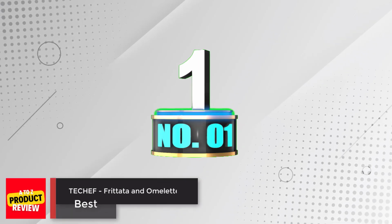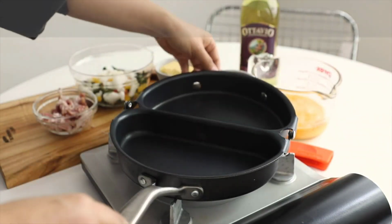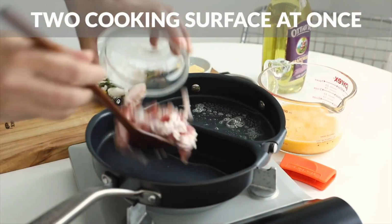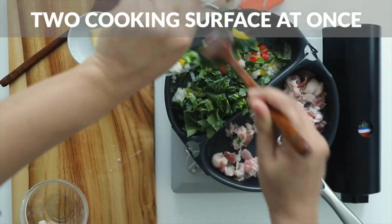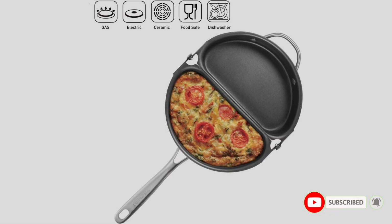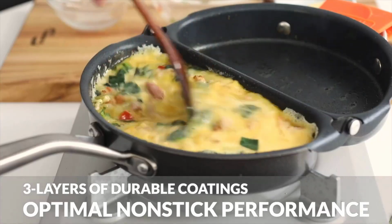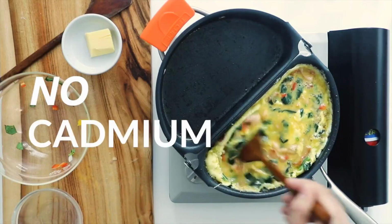Number 1. Techef Frittata and Omelette Pan. The Techef folding egg pan is designed to enhance your cooking experience. Its heavy-gauge aluminum construction ensures even heat distribution, so you can say goodbye to hot spots and enjoy perfectly cooked frittatas and omelets.